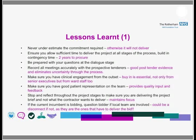And at the same time, you need to allow sufficient time to deliver the project at all stages of the process. Build in contingency time, because there will be inherent delays. Whether it's supplier delays, internal process delays, there will be delays. This took us 2 years to procure, but it was worth it in the end. Be prepared with your questions at the dialogue stage. The suppliers want to know, they want to understand what are your requirements. They want to understand what are your needs. So make sure you have your questions ready.